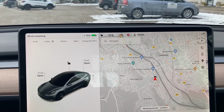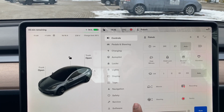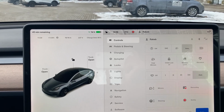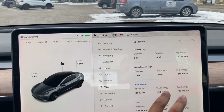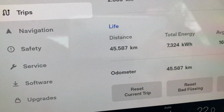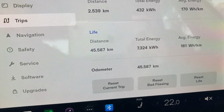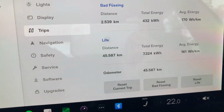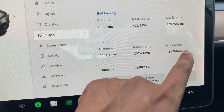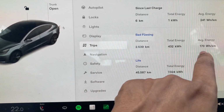Other than that, the car is now 2 years 4 months old, I guess. And let me show you how many kilometers I drove. I have 45,587 kilometers. Yeah, and lifetime consumption is 161 watt hours. This one is more or less the winter consumption.